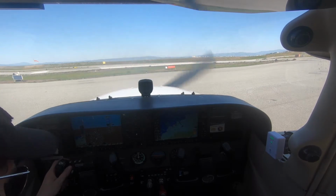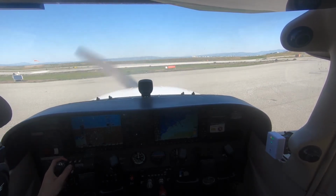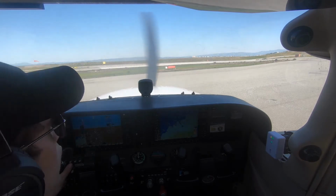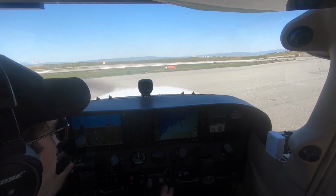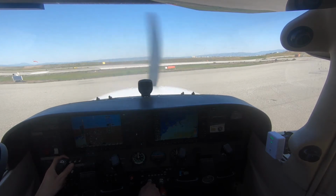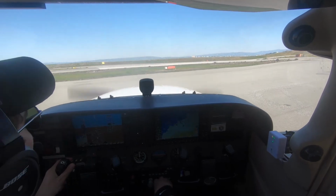Okay, calling tower. San Carlos Tower, Skyhawk 646 Delta Whiskey at 30 run-ups, ready to go. Skyhawk 646 Delta Whiskey, San Carlos Tower, follow the Cessna ahead, make right traffic, runway 30, clear for takeoff. 30, clear for takeoff, making right traffic, following the Cessna just took off. 646 Delta Whiskey. Actually, Cessna 6 Delta Whiskey, the Cessna ahead will be departing. You can stay in the pen. Roger, 646 Delta Whiskey. All right, we are clear for takeoff.